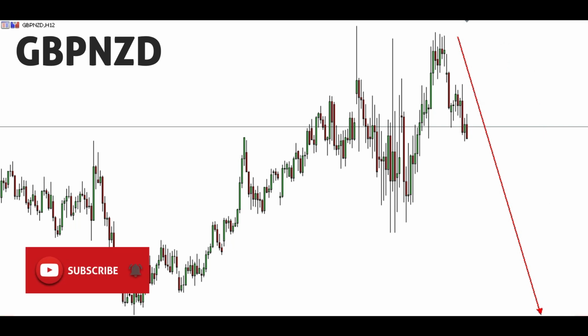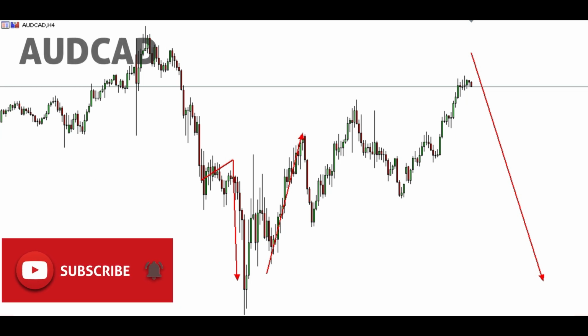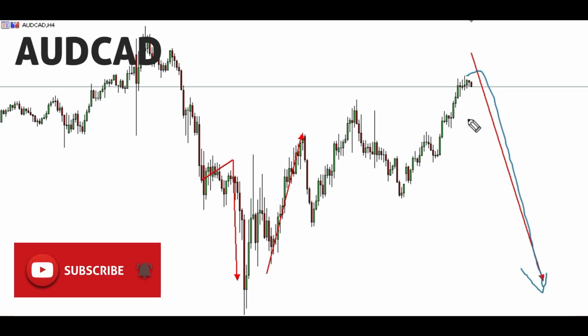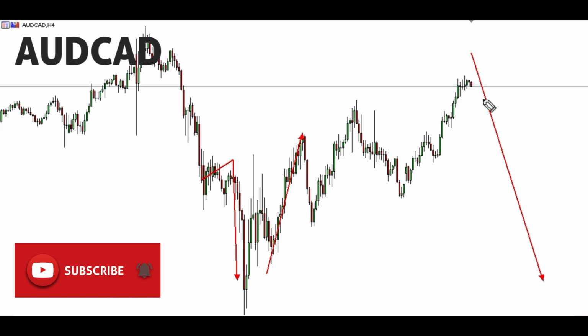That's for GBP/NZD. AUD/CAD, we're expecting a down move, a big down move here. If we get our entry around this level here, we'll trade it all the way until this level. That's for AUD. If your strategy gives you a good entry, you can trade it from here down.